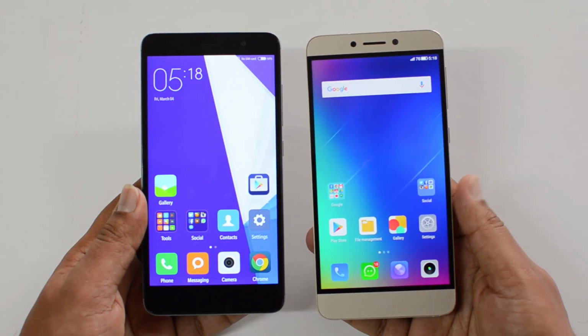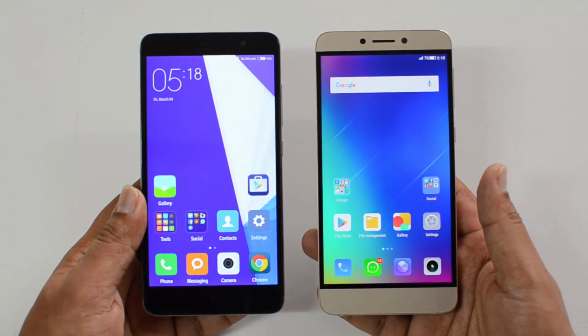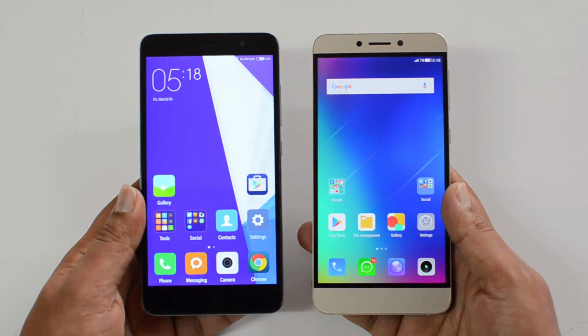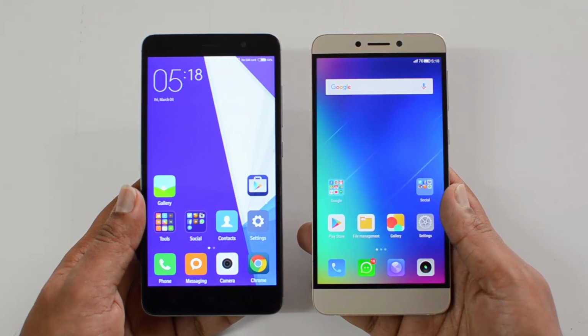And apart from that, if you look at the LeEco, it's a great value for money device overall. It has a decent display. The build quality also looks good. It's a slim design as well, and overall decent performance. But having said that, our choice is the Redmi Note 3.